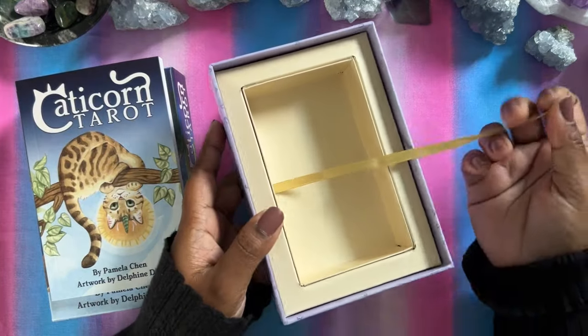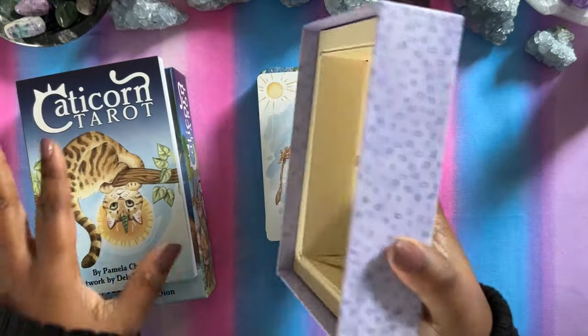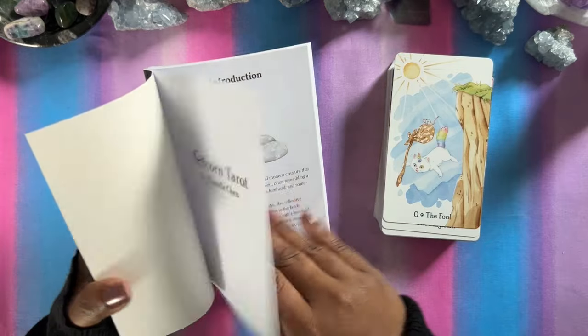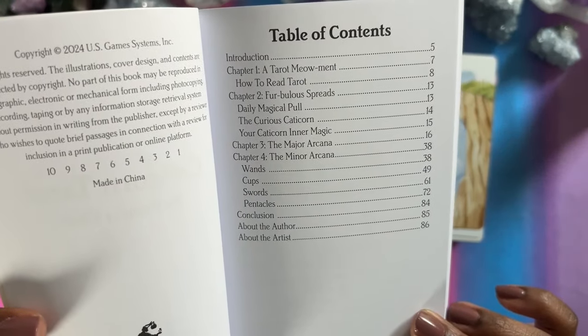It does come with this pretty ribbon. It's a soft yellow on the inside. It's beautiful with the little paw prints on the side. Cute. But it is nice to have a guidebook that's easy to read. So there's the table of contents if you want to take a look at what's in here.